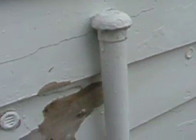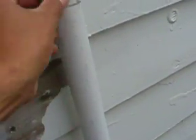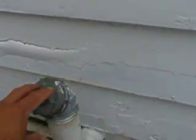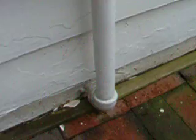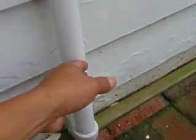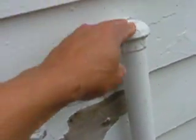Because what's going to happen is it's going to whistle. He's going to have a whistle coming out of here, air. As the oil goes in, the air needs to go someplace, so the air comes out this way over here. They put this cap over here so the water doesn't get inside.